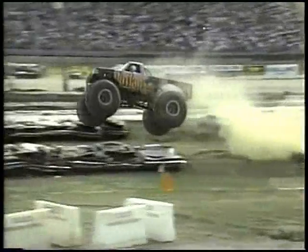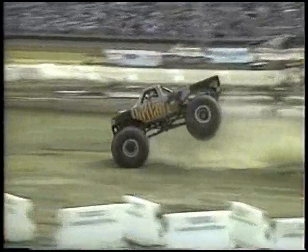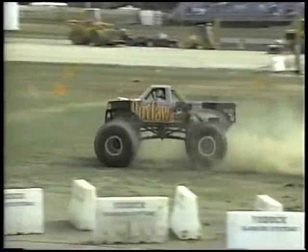Booker has a problem immediately getting over that first set of cars. No problem for Nick Rossi. The outlaw takes the victory. Here's Army.